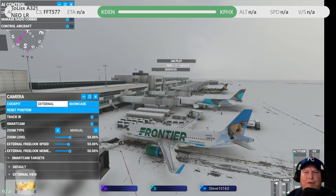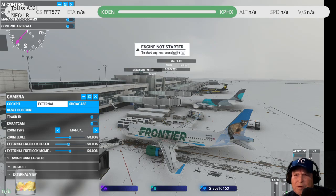So we are going to fly. I have already pre-planned some of this flight. We're going to Denver to Phoenix. And for some reason, it's not picking up my data. So that could be because that data comes off of a program called Fly Live Studios. And let me see if I can, oh, there's SimConnect for Microsoft Flight Simulator.